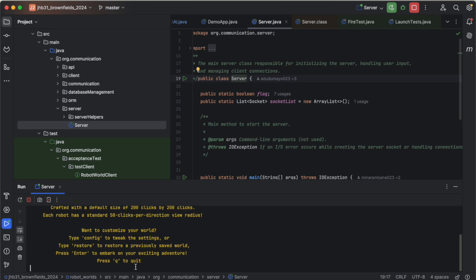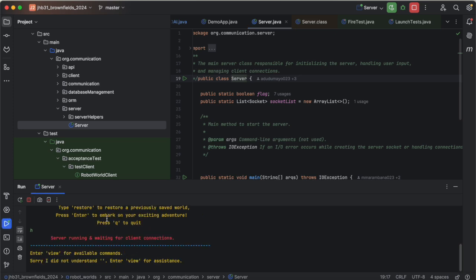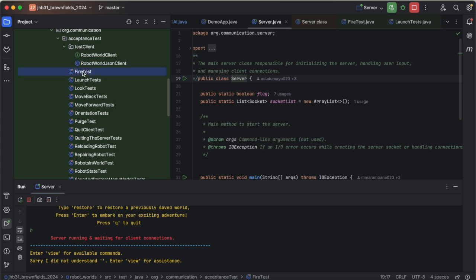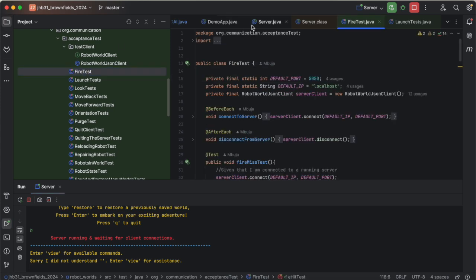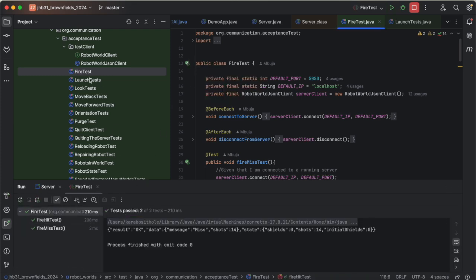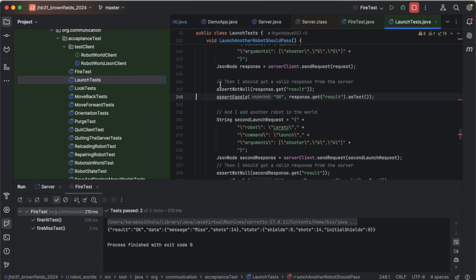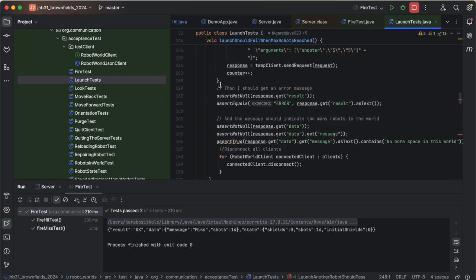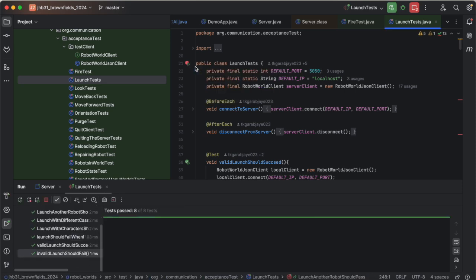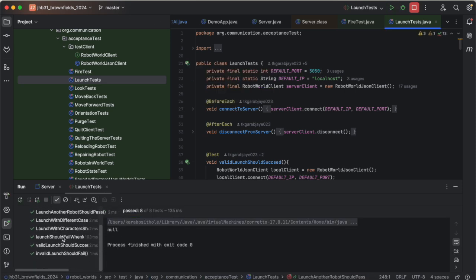Here's an example of how we tested out our acceptance tests against our reference server. So firstly, I will run our server, and now I'll run our acceptance tests against our server. As you can see, they all pass, just as they did against our reference server. This ensured that our server ran effectively.